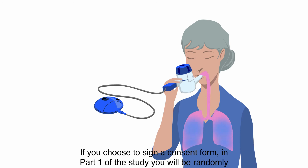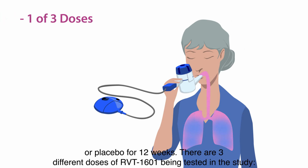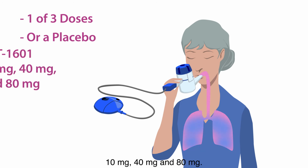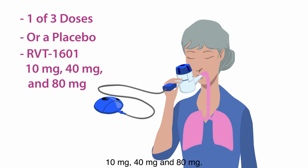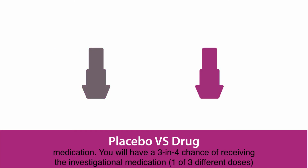If you choose to sign a consent form, in part 1 of the study, you will be randomly assigned to receive either 1 of 3 doses of the active investigational medication or a placebo for 12 weeks. There are 3 different doses of RVT-1601 being tested in the study: 10 milligrams, 40 milligrams, and 80 milligrams. The placebo looks the same as the investigational medication but contains no actual medication.